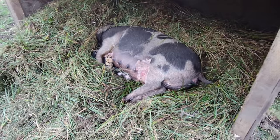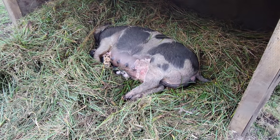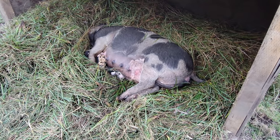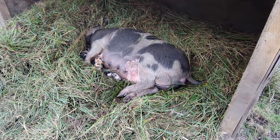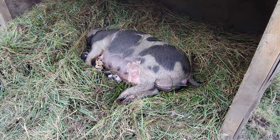Especially too, because the first one, maybe she's done. The first one that came out was a stillborn. And then the last one, the 7th one that came out was a stillborn. So maybe that is it. I would have thought she'd have about 10, but who knows.